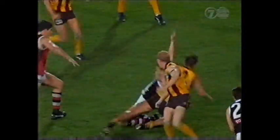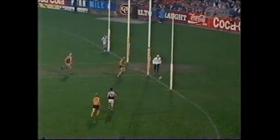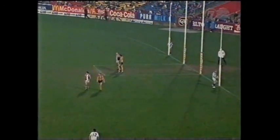Joel Smith taken without the ball. Sierakowski over the top, able to unload a bit of it, kicks it quickly, and the ball is out of bounds. The ball will be thrown in directly adjacent to the behind post. St Kilda forward line.